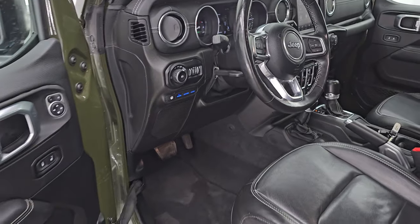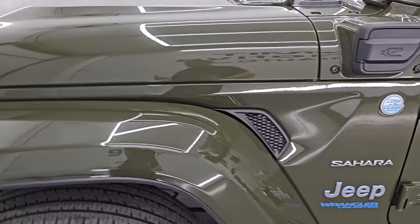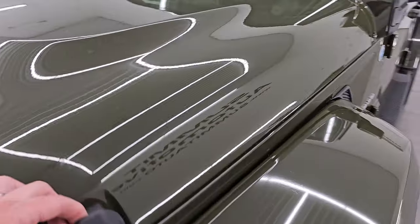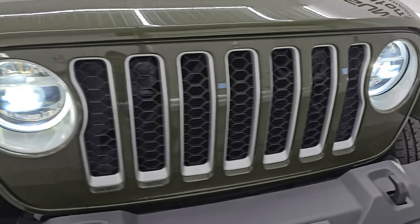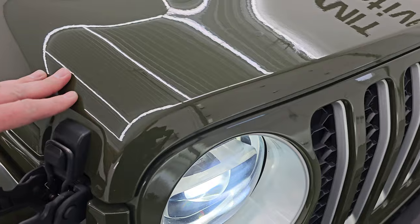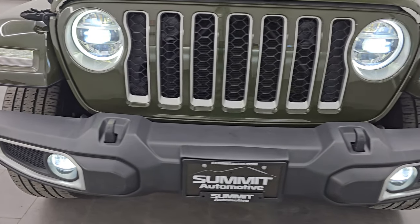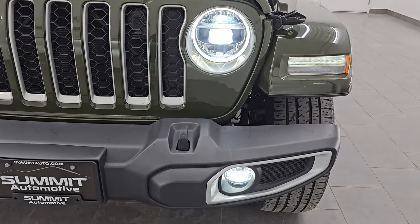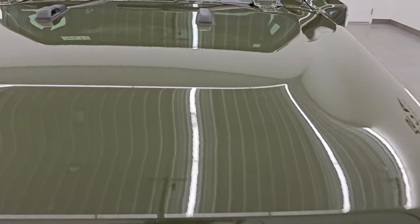I would personally like to thank you for checking out the video today, and hopefully from this HD video you've been able to verify the quality, condition, options, and of course cleanliness of this Jeep all the way around, inside and out. And my favorite part on the Saharas here is the LED lights. Very bright, really a nice package.